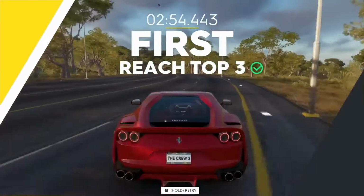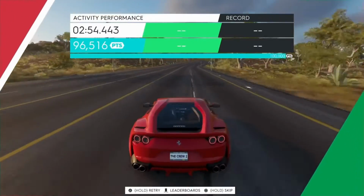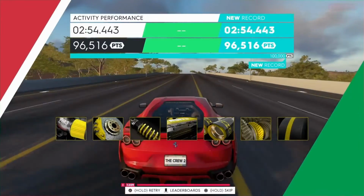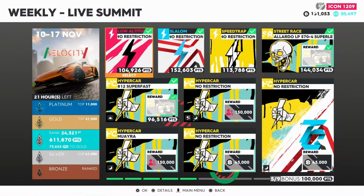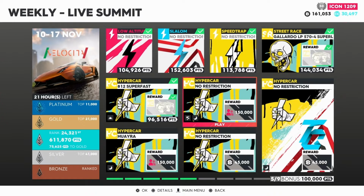Yeah, first place and 7 legendary bundle to be well earned. Well, it was doing alright, giving a lot of fast moments out there with the 812 Ferrari on the highway and the streets. Italian event number 2 is complete. Now it's time to take on event number 3.